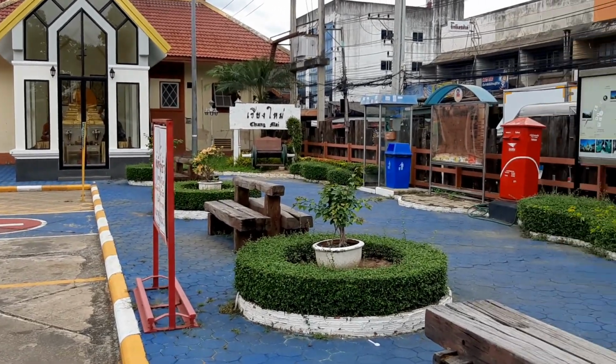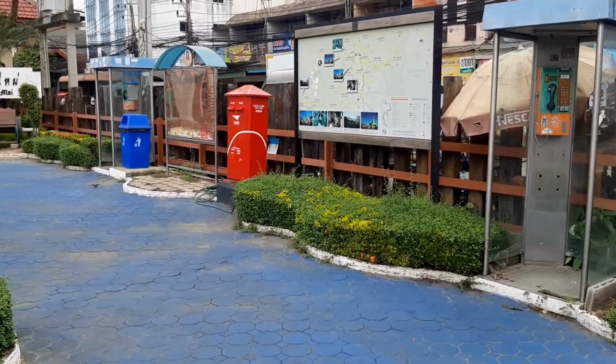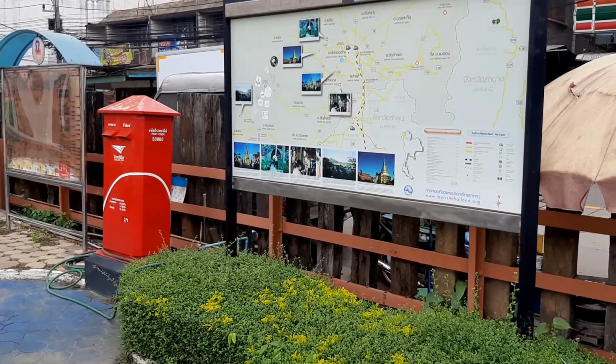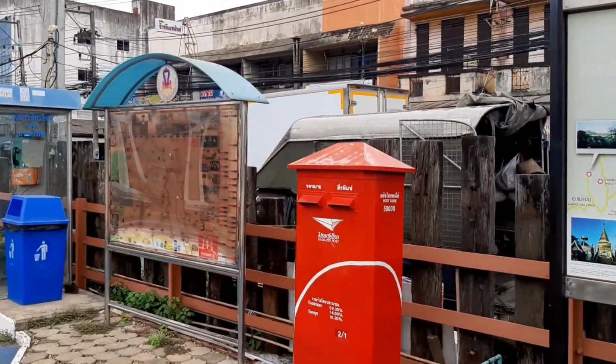Thailand's trains are still very much heritage kind of railways. This is like a local map. Get your bearings. Well, this is more a local one here.